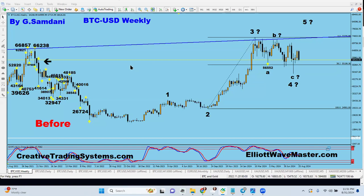So let's get started. This is my weekly chart, right? And I've been tracking since we finished the wave three, right? I predicted that it's going to be ending here somewhere. And then I said it's going to drop in three waves for wave four. So it did that. Now my take is that it's going to go from here to here.